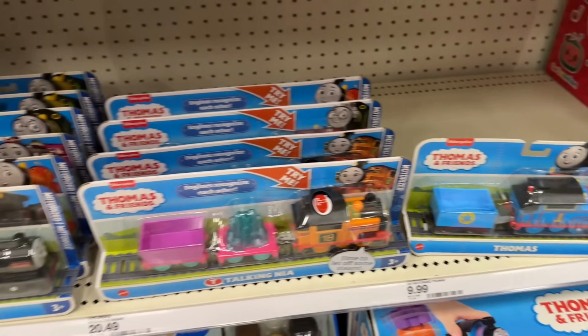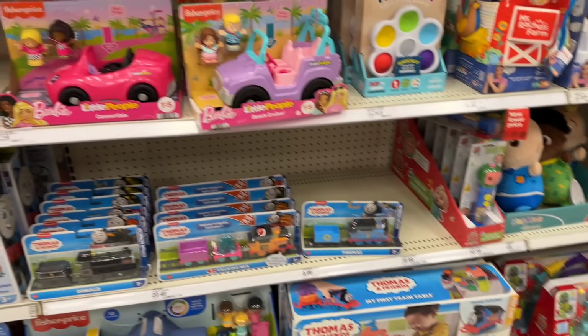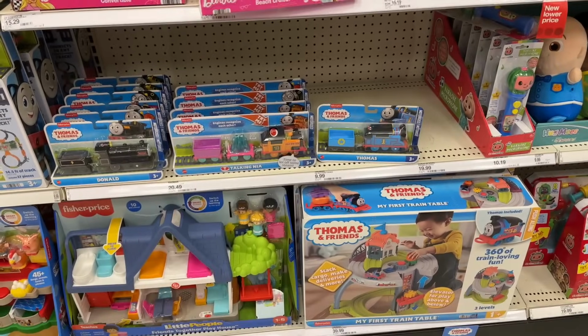In other news, it is the 80th for Thomas. No other new stuff yet. Not a single piece. This is all you have for Thomas. When I was younger, it was all of this. Now it's just this tiny little section right here.